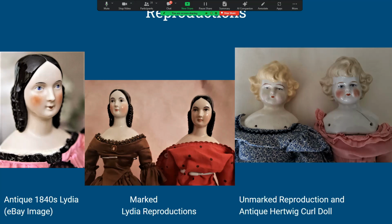And again, the quality of the porcelain and painting is usually a tip-off for if a doll is a quality antique, new or mass-produced antique, or a reproduction. And in the slide here, I've got some examples.